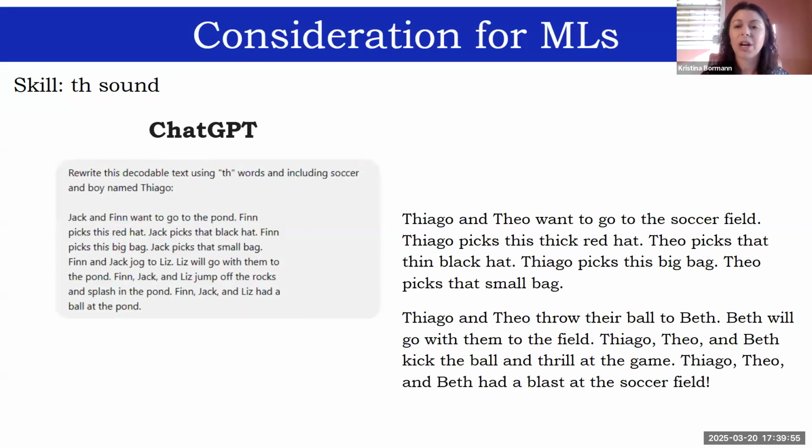So when I was working on creating a TH text for a student, I had a text that I had used before and I put it into ChatGPT and I asked it to rewrite the text using TH words and including soccer and a boy named Tiago. So I knew the boy that I work with loves soccer, so I wanted something that would really engage him and make him interested in reading. So you'll see the text on the right is what AI produced. And sometimes I find that I do have to go back and make sure that the word choice is correct and make adjustments as needed.